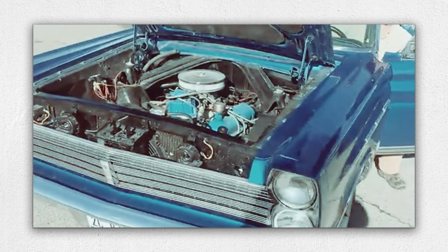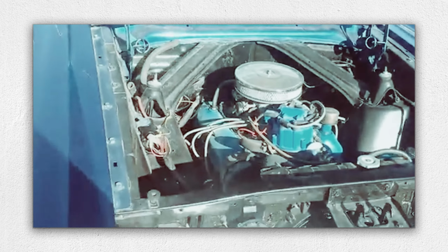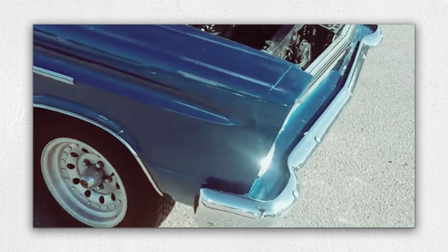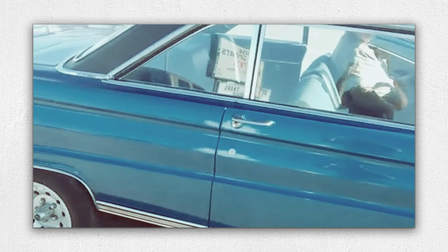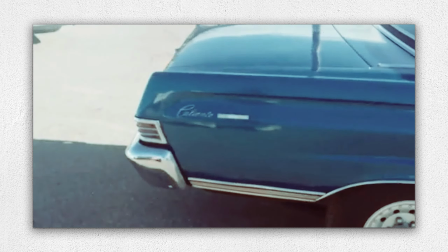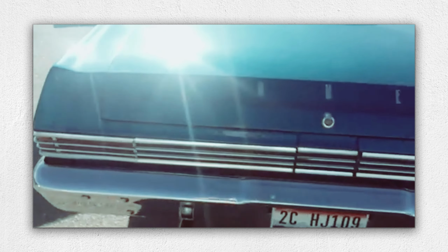The Comet was built on a platform shared with the Ford Falcon, which was designed for economy rather than performance. While the Comet offered a range of engines, including a V8, it lacked the high-performance variants that were making waves in the muscle car and pony car markets. The base models, with their inline-six engines, were particularly sluggish, offering little excitement to drivers who were increasingly looking for speed and power in their vehicles.